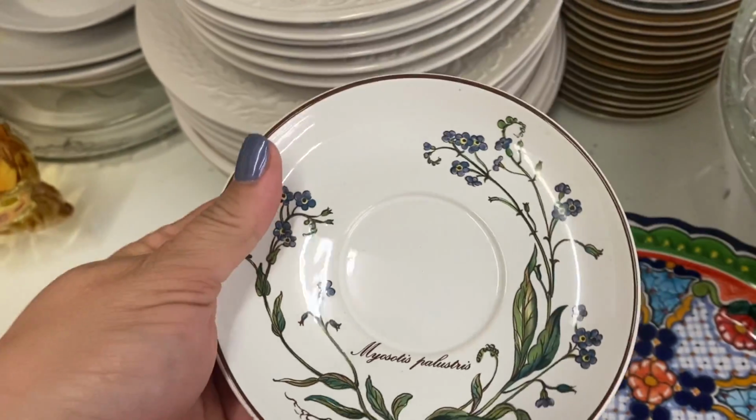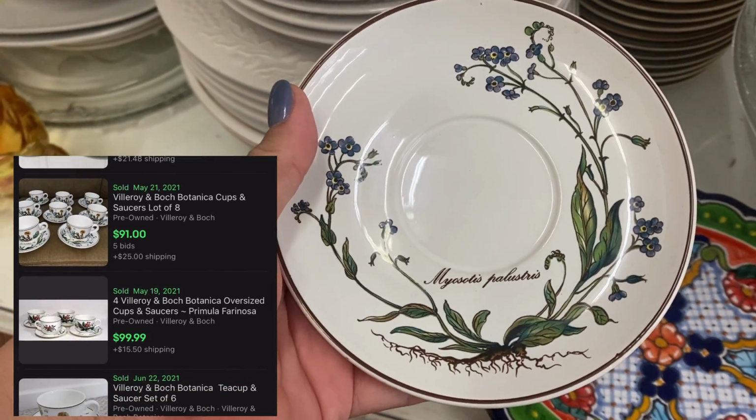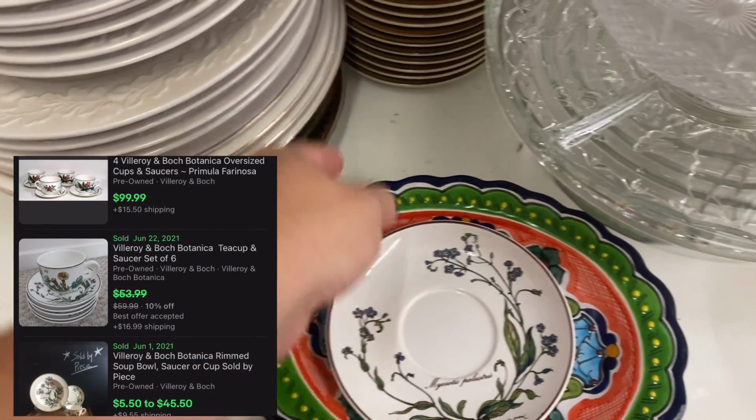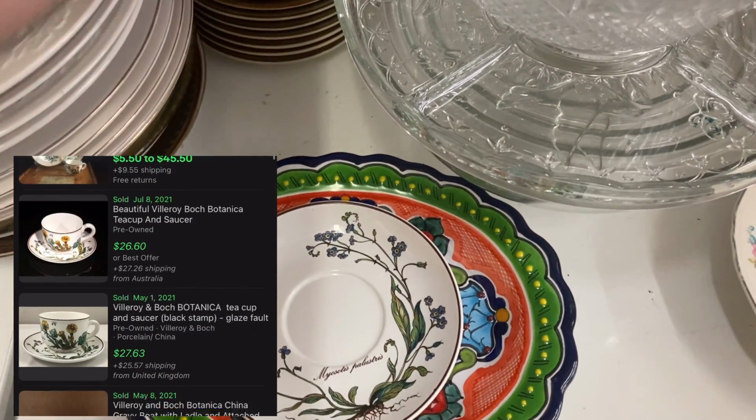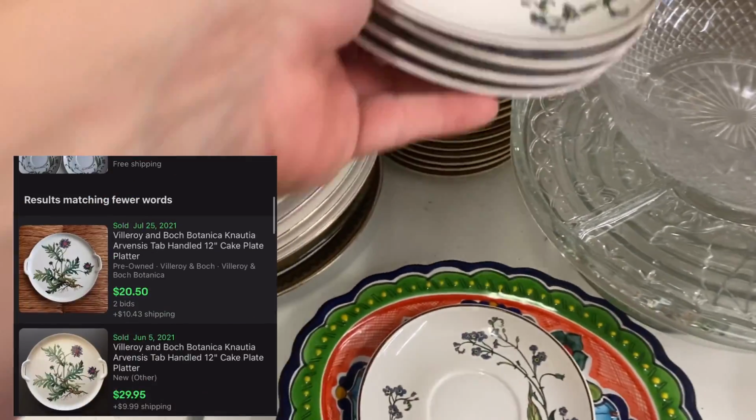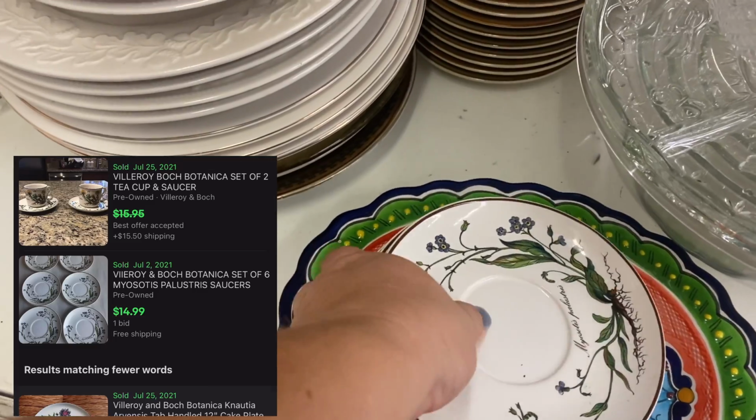Anyway, there were these saucers. They did kind of look unique. I looked them up. They did have some sold listings. But you can see that one at the end for $14.99 was just the saucers. So those really were not that great.